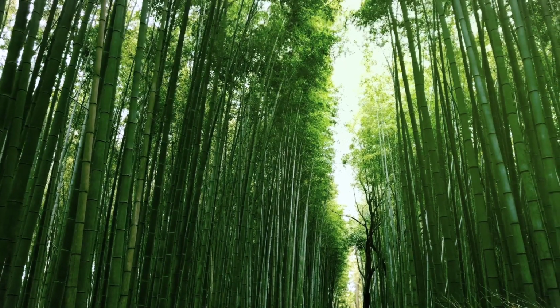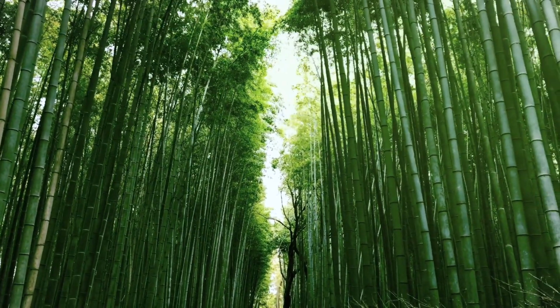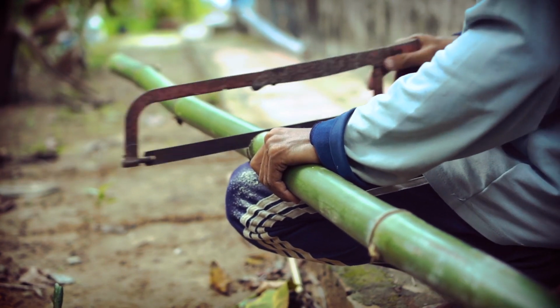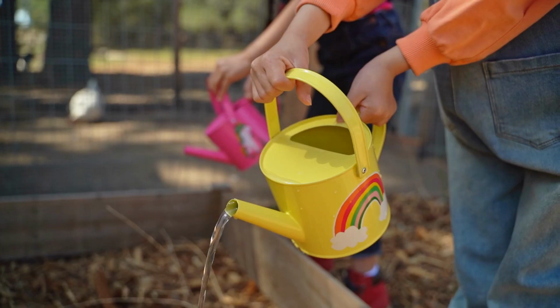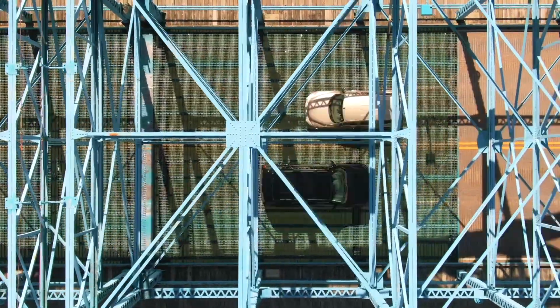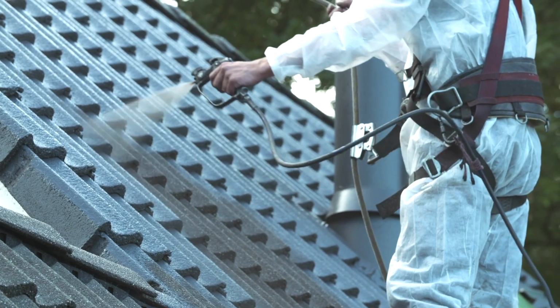For example, bamboo is considered a highly sustainable resource because it is renewable, meaning it can be very easily sustained into the future. It is a fast-growing grass that can quickly regenerate from its roots after being harvested, and it requires very little water to grow. It also doesn't need fertilizer. The opposite would be non-sustainable materials like concrete and steel, which don't renew themselves. And they also require a significant amount of energy and labor to produce.